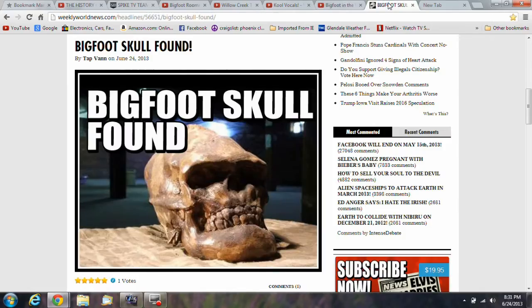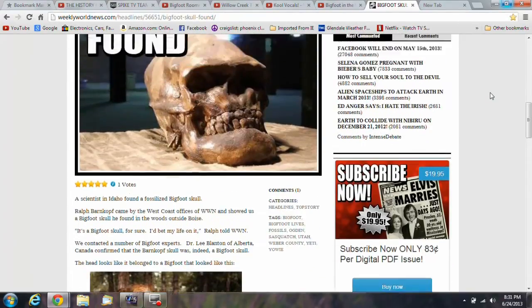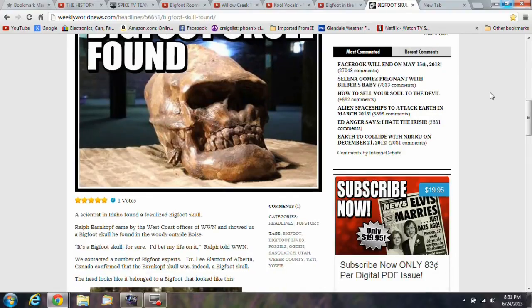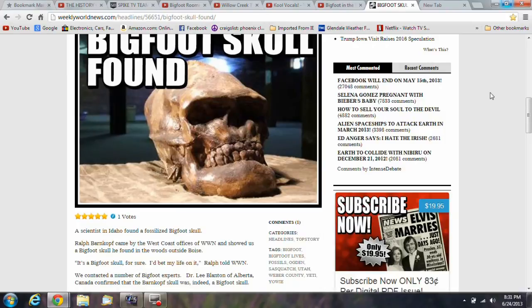Now, this next item is fairly brand new. This scientist in Idaho, he's a researcher, maybe he is a scientist. Let me read this again. I think he is a scientist in Idaho. He ran across a fossilized skull laying face down, and the shape of it looked kind of odd, so he looked into it, dug it up, and boom, voila, there's this 70-pound skull that is probably a Bigfoot skull.